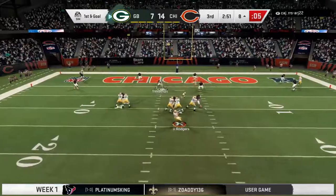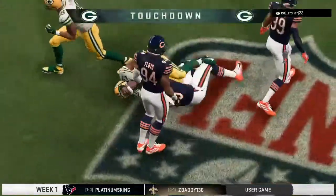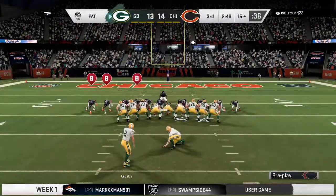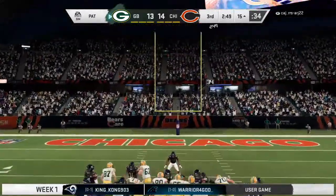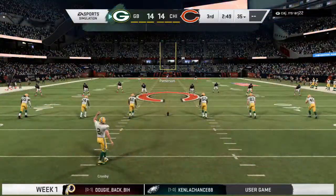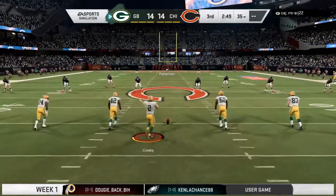From the gun, it's Rodgers. Got a man open, it's Adams. Touchdown, Green Bay. 8 yards on the touchdown pass as they are an extra point away now from tying this football game. Crosby connects on the extra point, and we are tied at 14. So a tie ball game here as the kick's away.